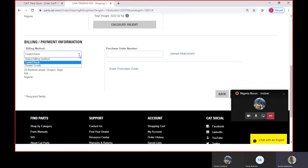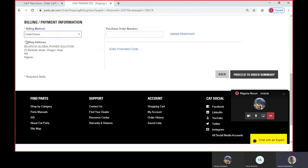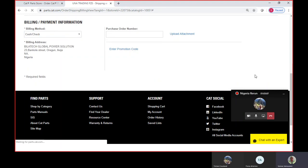So the billing method, this customer is a cash customer. If you are paying cash, you pick cash. If you are giving us a check, you also pick cash. But if you are going to give us an LPO, you pick dealer credit. So I'll pick cash, then I'll proceed to the other summary. Sorry, the internet is a bit slow.